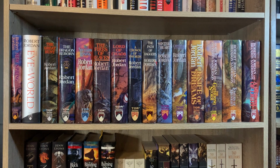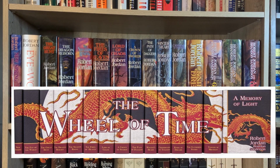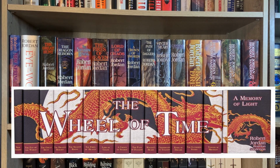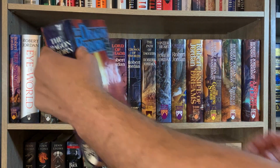I don't know if you guys have seen those. I'll put maybe a little picture here so you can see what they look like, and I think that'll look amazing on the shelf. Just to pop one of these out, I think I'll pop out the Dragon Reborn, just to show you that I actually have all the paperback copies of the Wheel of Time.